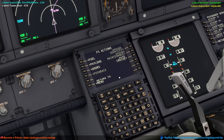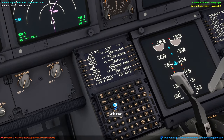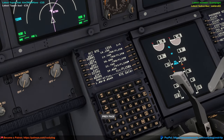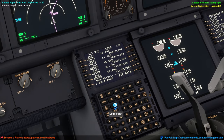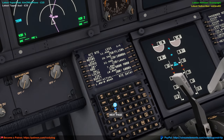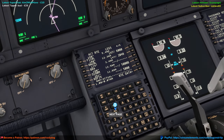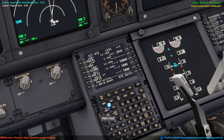Right, let's take a look at where we're going here. So we're going to be hitting flight level 290, which is our cruise, and we'll be there for a little while before we start descending, eventually coming down to 6,000 feet. The runway is at 2,000, so wait a minute.